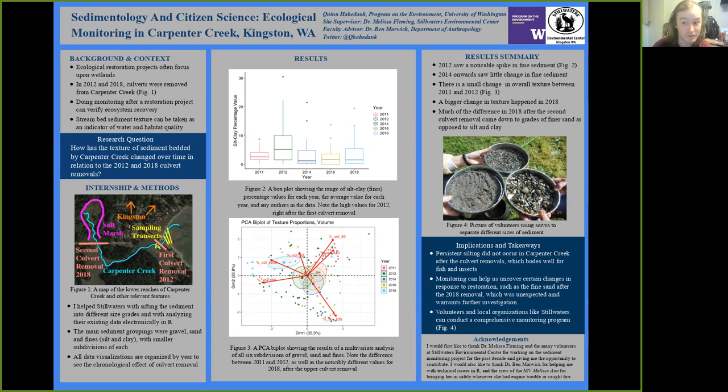large corporations and governments will come in and do restoration work, often in a wetland like in Kingston, and they don't do any follow-up. They don't do any monitoring, which can be an issue because we don't know if the treatment actually benefited the ecosystem, which can lead to problems down the line. So organizations like Stillwater, small community-based organizations that rely upon volunteers and interns, citizen scientists essentially, step up to the plate to address this shortcoming.